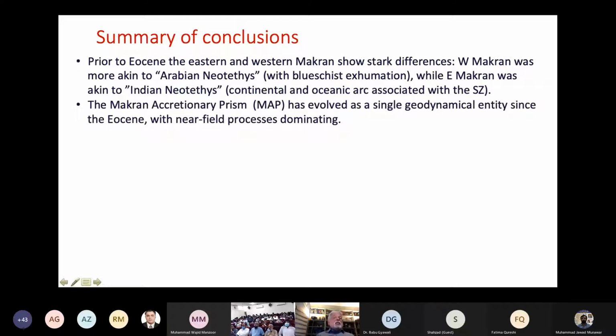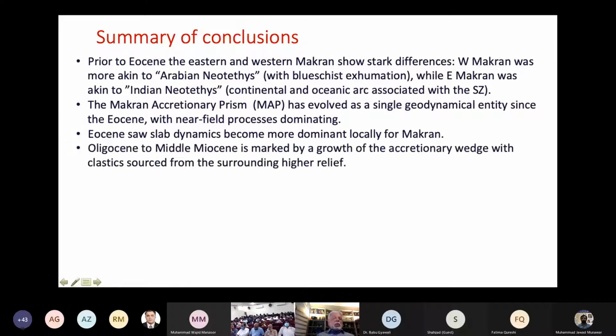The Makran Accretionary Prism has evolved as a single geodynamical entity since the Eocene. After the Eocene, it became one unit with near field processes dominating. What are the near field processes? These are the local slab dynamics that are more dominant for Makran from Eocene onwards.